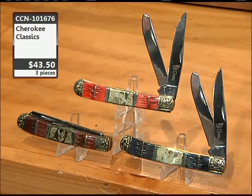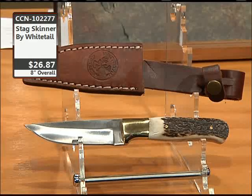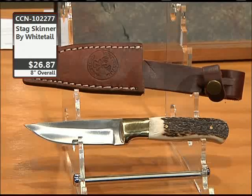$101676 is your item number. Here's the Stag Skinner by Whitetail. This one's 8 inches overall. You've got Stag on the handle, and of course it's been pinned several times through the handle.